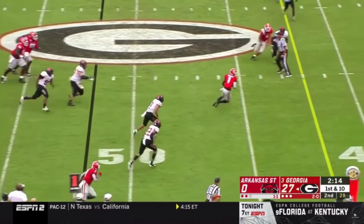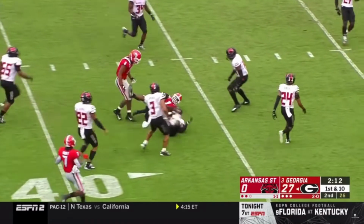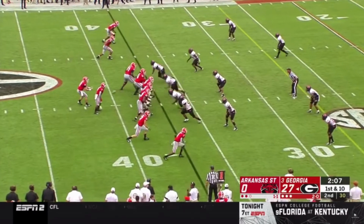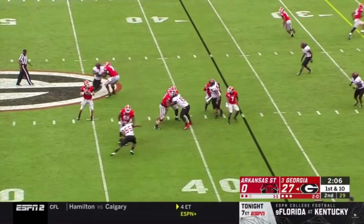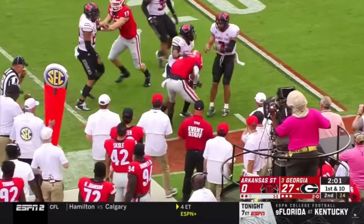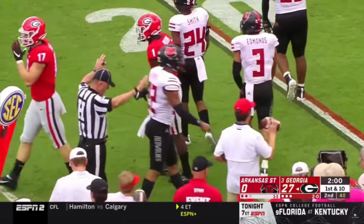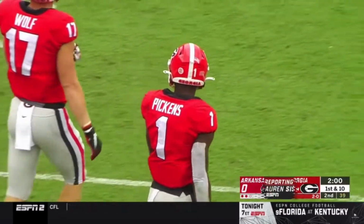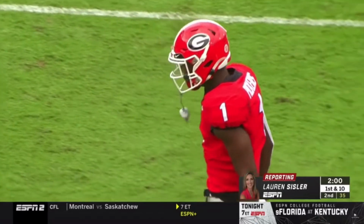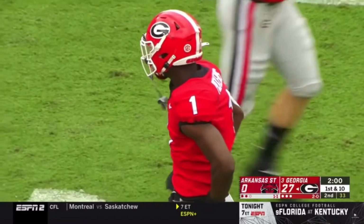Fromm feeling it, in the zone, there's Pickens. And the talented freshman races ahead. That'll move the chains once again. Showed his numbers to the quarterback. Fromm pump fakes, delivers. Pickens. Lauren Sisler, he has been impressive, just like his teammate DeAndre Swift. Yeah, this is an extremely talented guy. The team says he's fun to be around. He's not arrogant. He just needs some experience and really needs to become a student of the game.